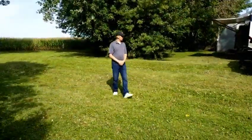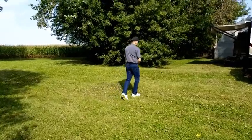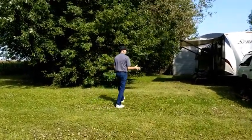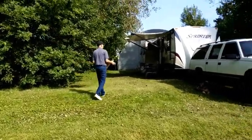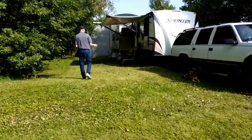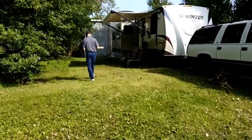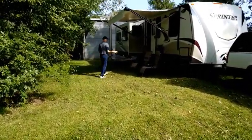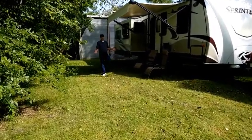As we continue our tour, I can show you where we spend probably the majority of our time when we're at our off-grid farm site. This is where we park our 2013 Keystone Sprinter. I did a video that talked about why we went with the trailer and did a tour of the inside. But basically, this is probably where we spend the majority of our time.